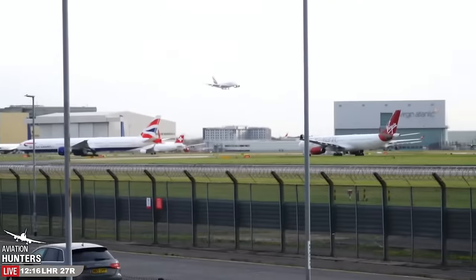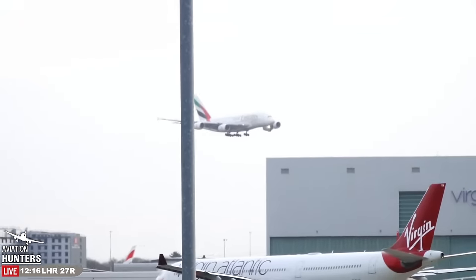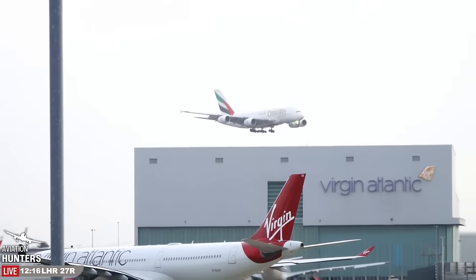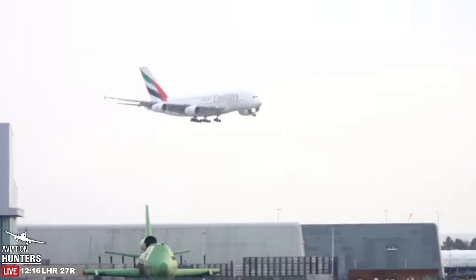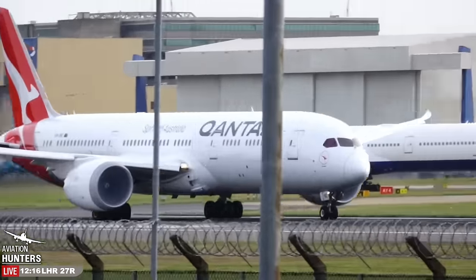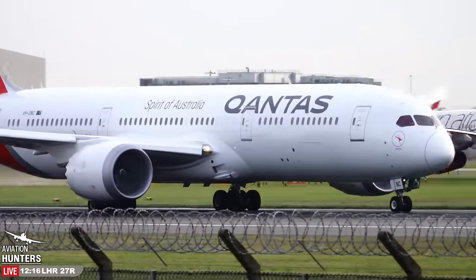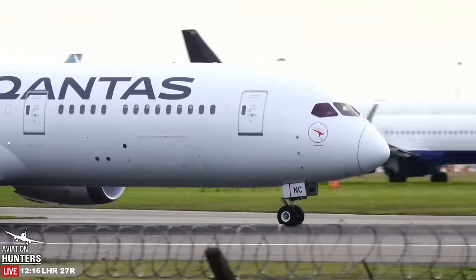Of course, the Qantas jet is on the move now. We'll watch that in a minute. You can just see there flying past for a runway 27 left approach is the Emirates A380. Now here's the Qantas aircraft. Info on that in a minute. Just wait for the absolute roaring engines.